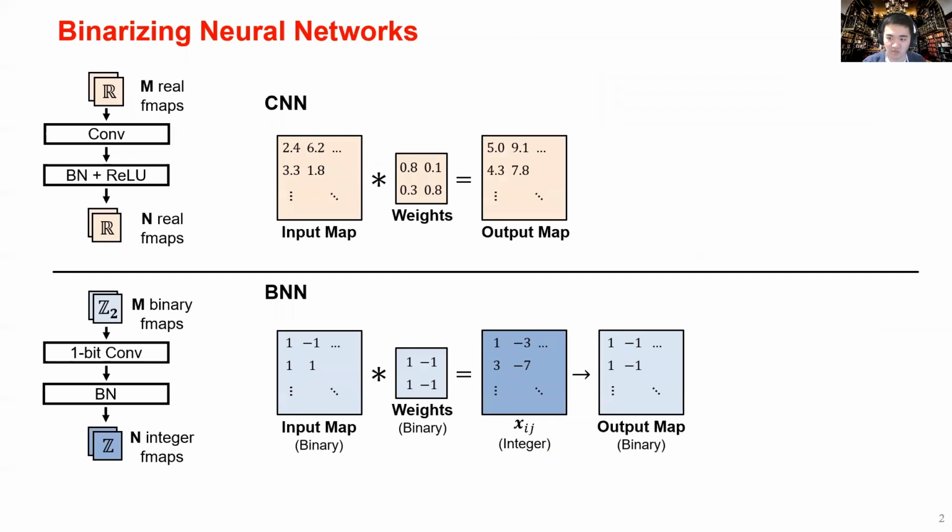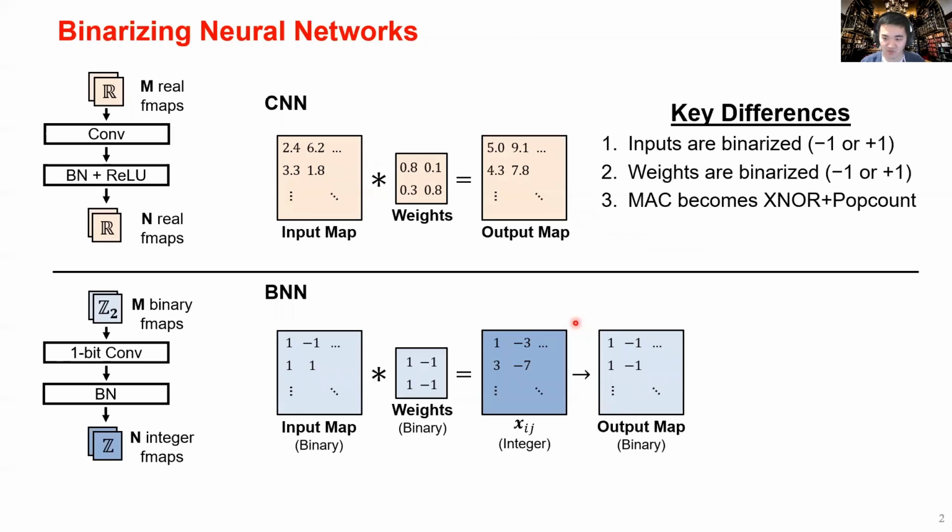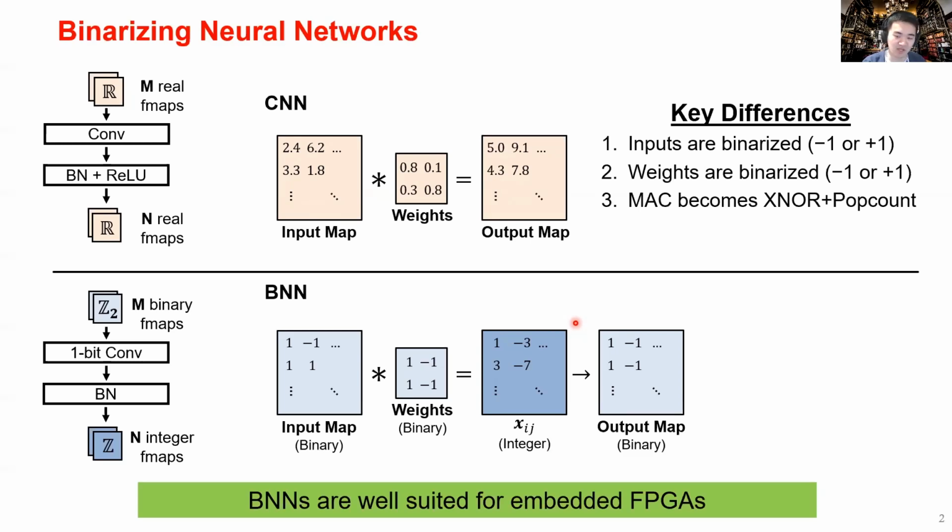To address this problem, we can binarize the neural networks. In traditional convolutional neural networks, feature maps and weights are both floating point. But in binary neural networks, input feature maps and weights are binarized to either plus or negative ones. The output feature maps are therefore integer values. So the key difference between CNNs and BNNs is that the values are binarized. And because of this, we can compute the MAC operations in a more efficient way, which is using XNOR plus popcount operations. With these properties, the memory footprint and compute intensity of BNNs are low. This makes them very suitable for embedded FPGAs.